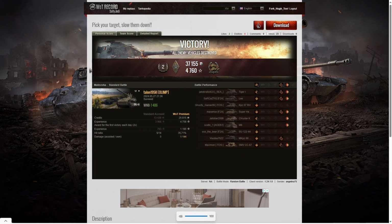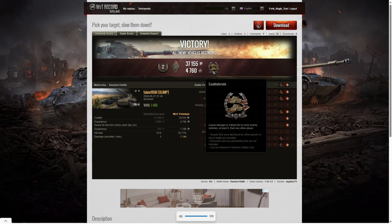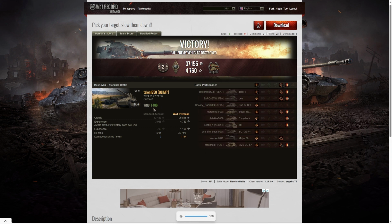Here's the end of battle stats, and that was the second-class tanker for talon1958 of OLIMP in the SU-8. He also got a Bruiser medal for getting at least 5 critical hits. He got 6, and he got a Confederate as well for hitting more of the enemy than anyone else on his team. His win rate wasn't that high, 1,486, which is good, but not special.